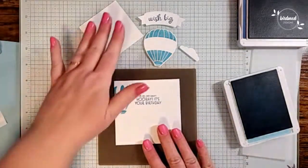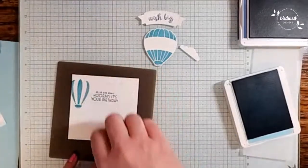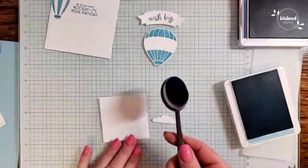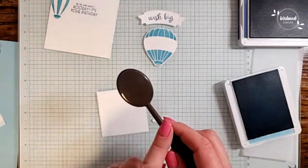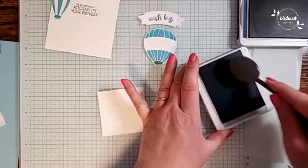Alrighty, now we're not quite done our stamping. So I'm just going to set that off for a second. And I'm going to bring in a blending brush. Okay, so I've got my blending brush. This is one of the larger ones. We do have two sizes with Stampin' Up. We have the regular size and then we have the minis. This is the regular size. When you order them, you do get 3 in a package.